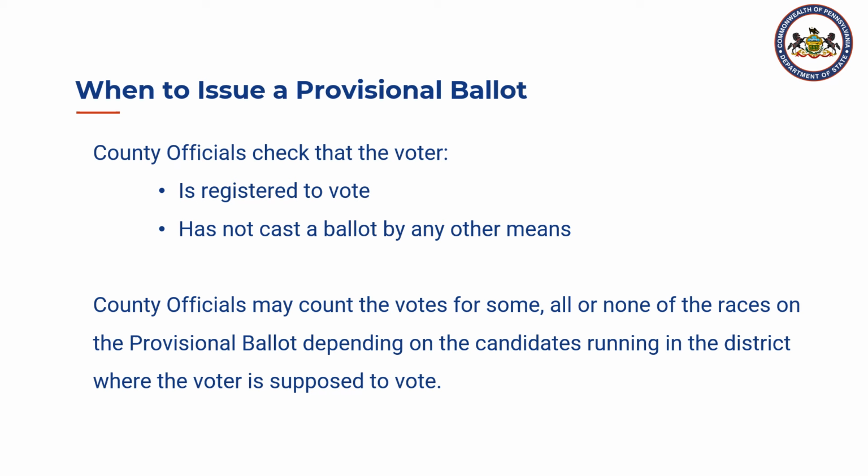County officials check that the voter is registered to vote in their county and has not cast a ballot by any other means before determining whether or not the provisional ballot can be counted. Because the candidates that appear on your ballot are based on what district you live in, the county officials may decide to count the votes for some, all, or none of the races selected on the provisional ballot, depending on the candidates available in the district where the voter is supposed to vote.